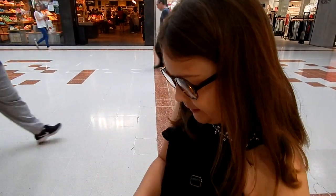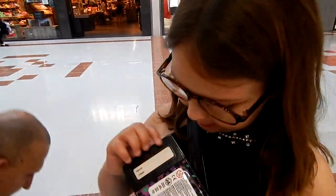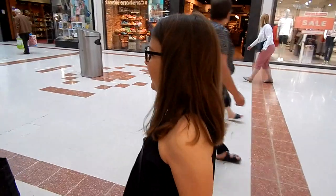So guys, this is my first time buying something Smiggle related. I bought this pencil case. My friend has the exact same pencil case. But I can write my name at the back. This has made me shopping today.